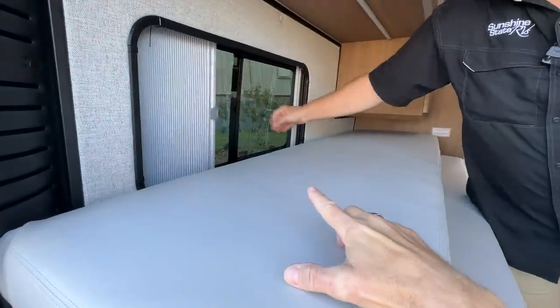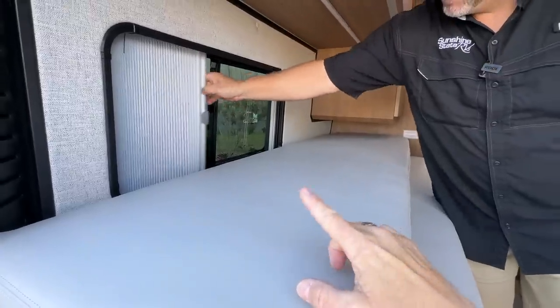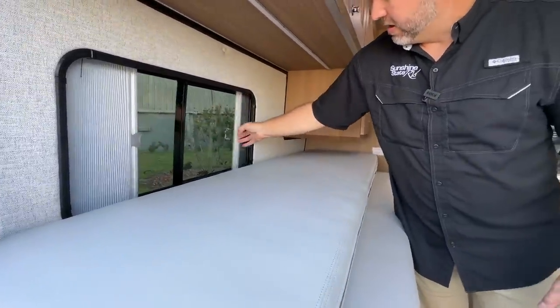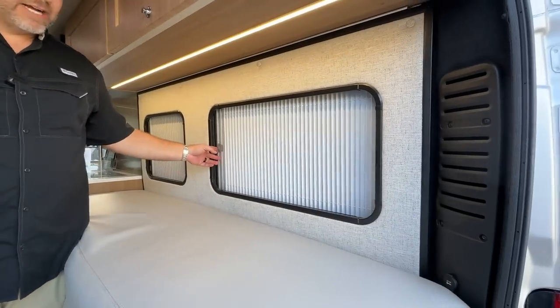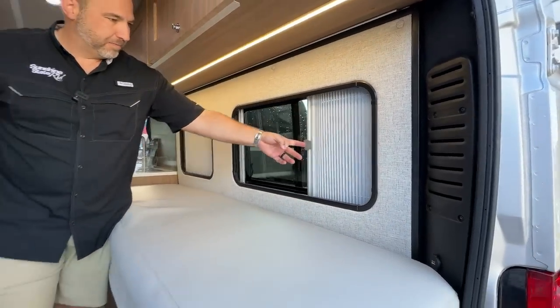Windows, so they open? They do, yep, they slide open. This is a nighttime shade here. This is daytime here. You have your screen there to keep those big old mosquitoes out. Yeah, right. So great.